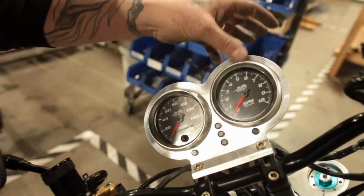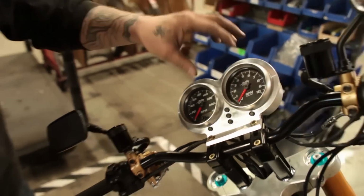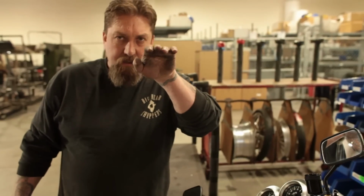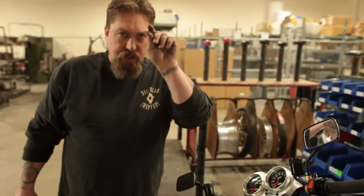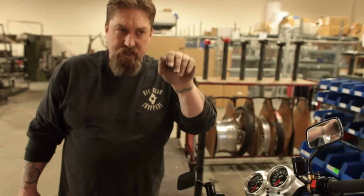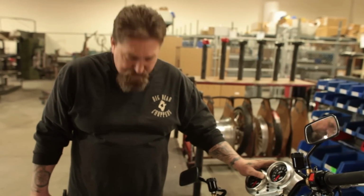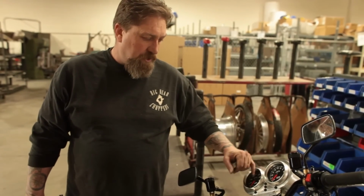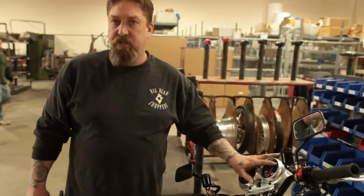The reason I made the gauge mounts is because when you sit on the bike, the gauges are right below your eye level. So when you're riding on the freeway, on the roadway, your eyes have to shift just ever so slightly down to see what's going on with the gauges. And you want that. You don't want to be looking like this and moving your head. You just want to flick your eyes down slightly to see what's going on with your speed as well as your tachometer as far as shifting. So that's the reason we did that.